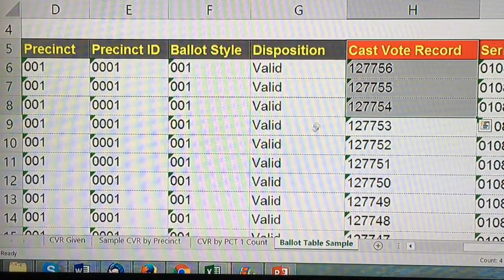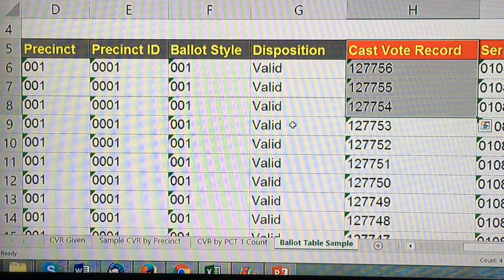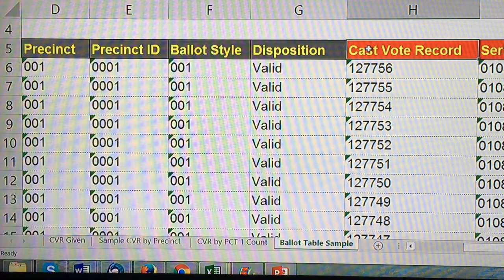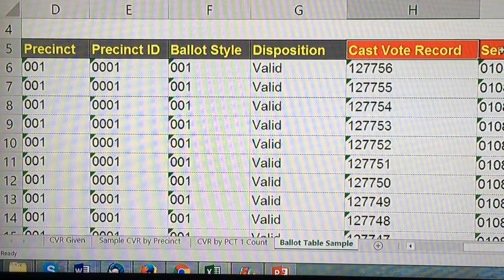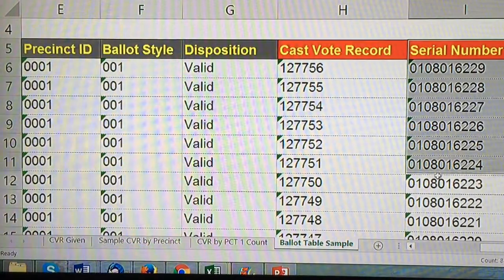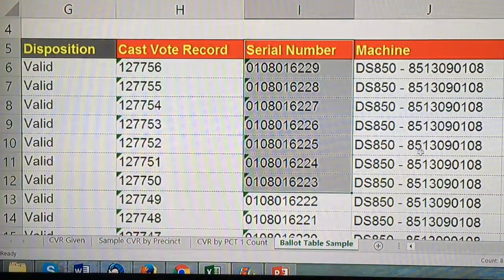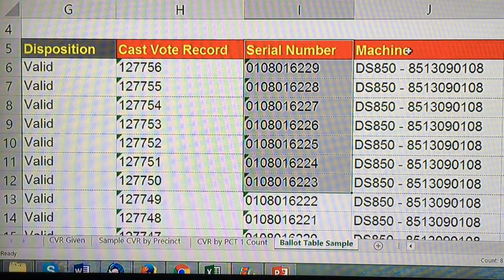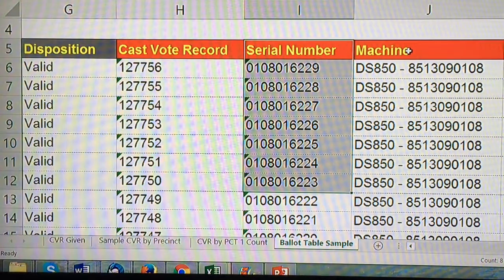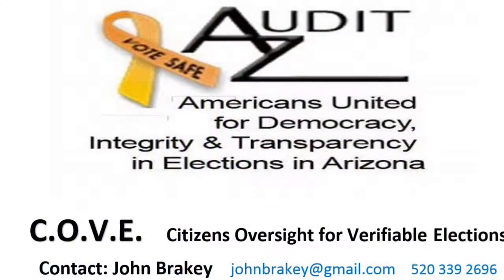Now, showing you what a ballot table looks like. Here is the cast vote record that is on the ballot image file. Here's the serial number that is printed on the ballot. And then this right here tells me which of the 6 machines, because Pima County has 6, actually printed the number on the ballot, if they were to turn it on.